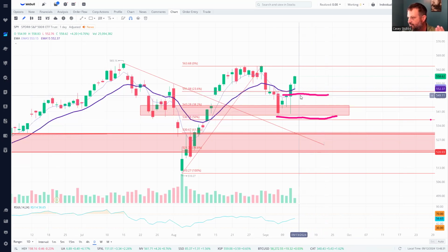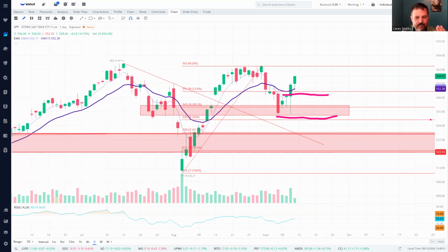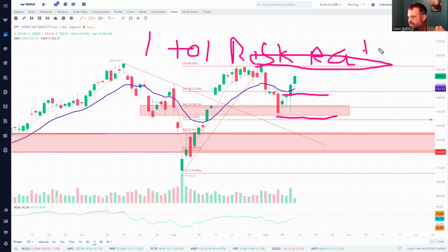Well, on the profit side, if you make a $12 profit, where would that take us? Let's take a look. From 549 up to 559 is $10. Up to 12 is right here at the all-time highs, right? So you're right at a 1-to-1 risk to reward ratio. Okay, that's pretty awesome, right? That's pretty good.